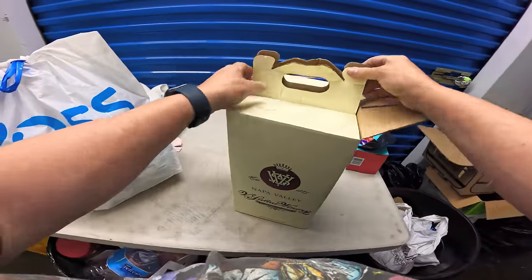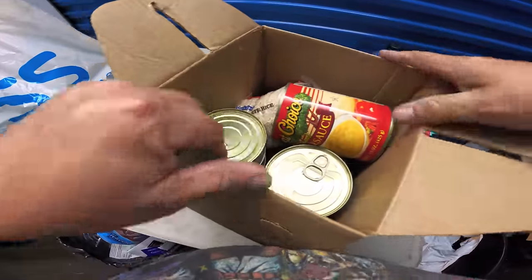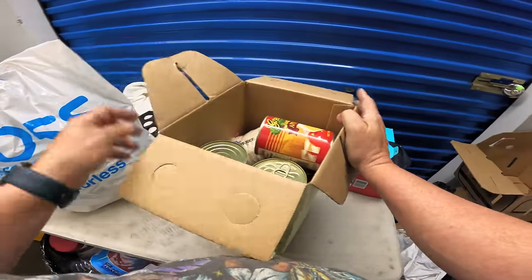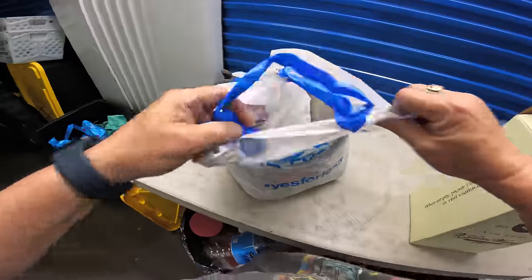Okay, this was underneath the chairs. Oh, it's a bummer. I was hoping for some wine. Got more expired canned food. What about this one?